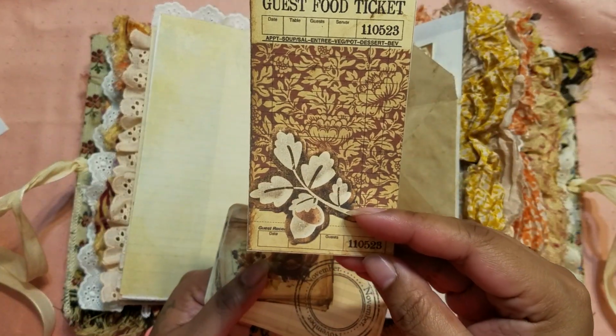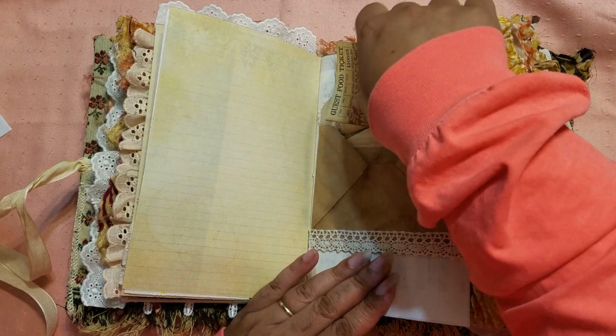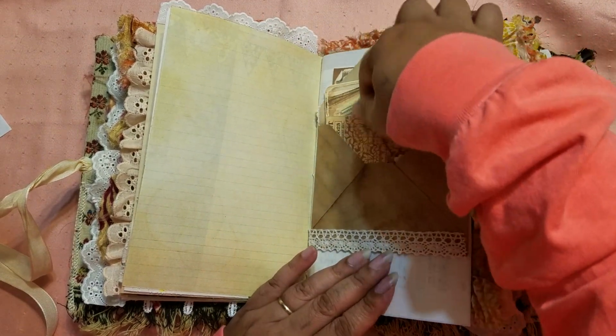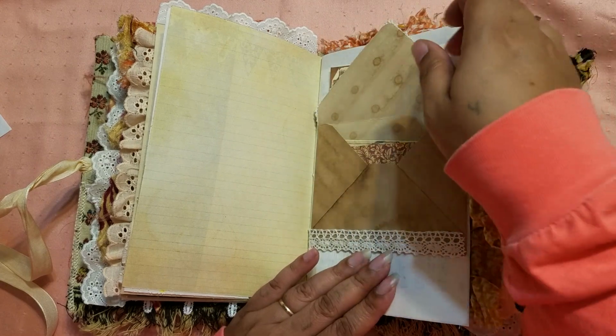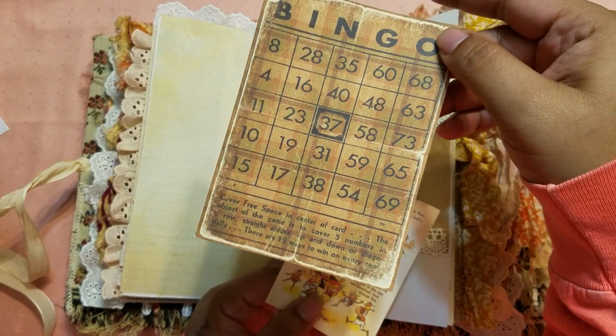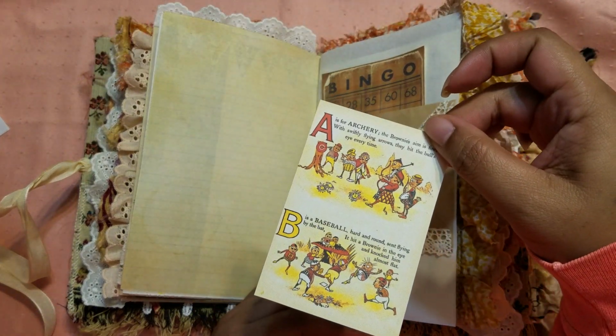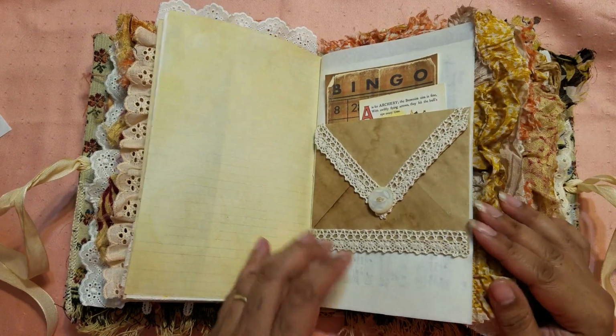And then here's a guest food check. Guest food ticket, I should say. And you can put other stuff in there too. And in the back here, another bingo card from the kit. And this is from Ellsiebels BookShelf, one of her ephemera kits.